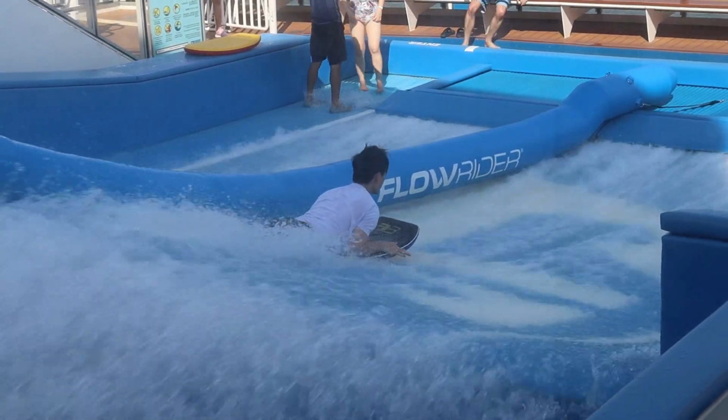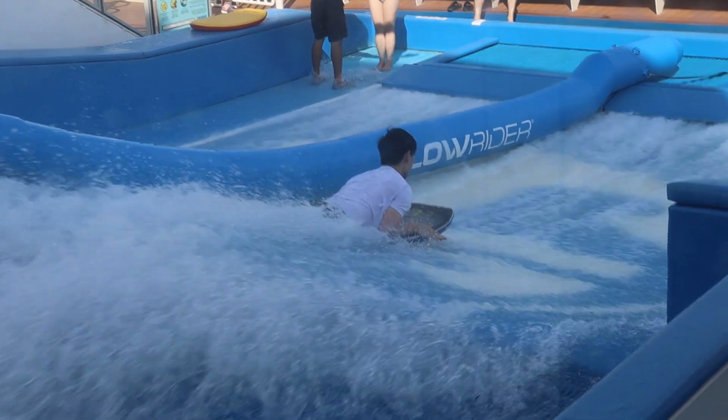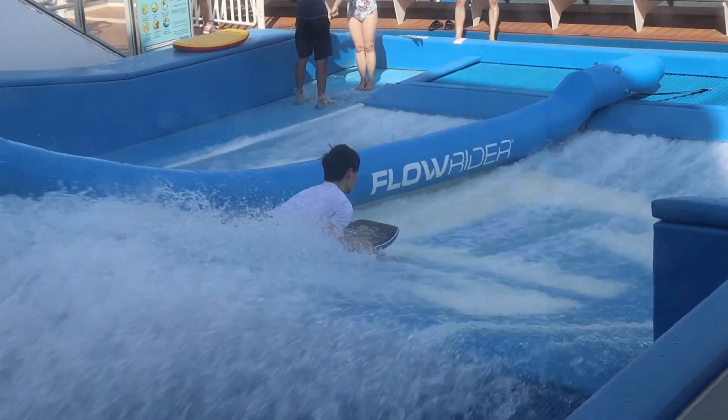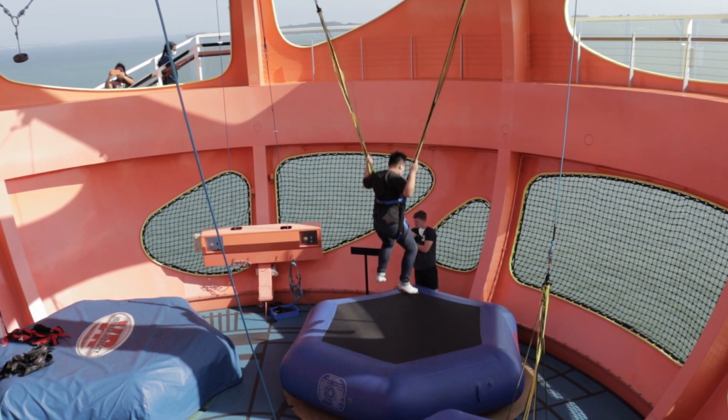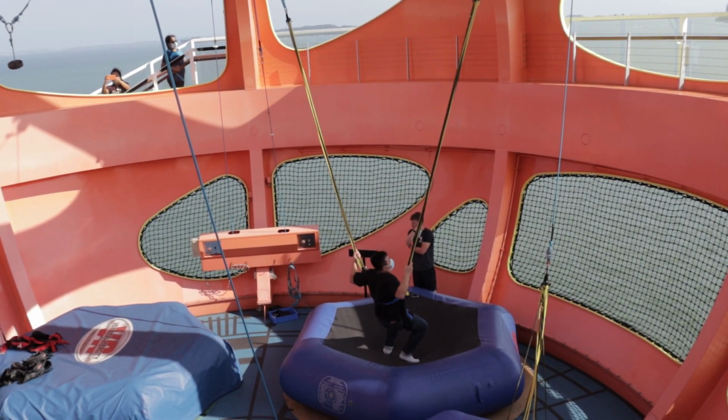Now let's have a look at the outdoor activities. Flow rider is not free for the cruisers from Singapore and it costs $60. And the next activity is skypad, which is similar to your trampoline. You must wear shoes to participate in most of the activities.